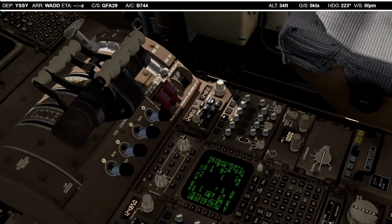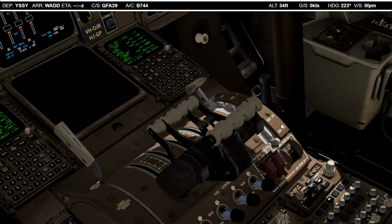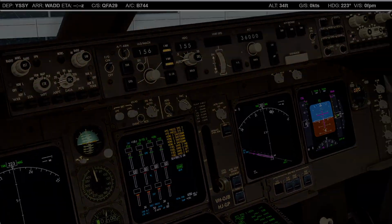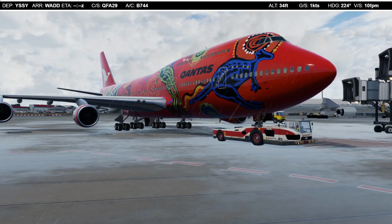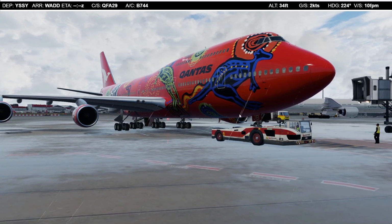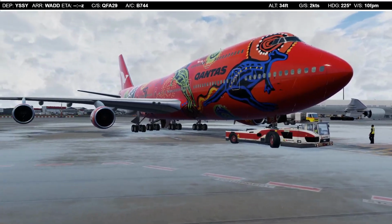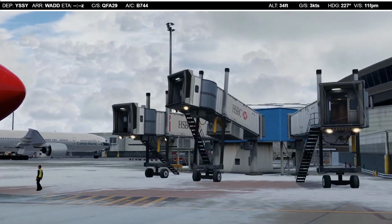Taxi and takeoff briefing. Yeah, taxi is easy. Takeoff we have done. Completed. Beacons are both good. All right, and off we go. Ooh, there are even lights on the jetways.